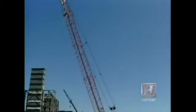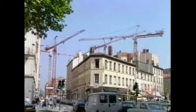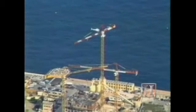How beautiful is that? Maybe beautiful is the wrong word. Cranes aren't designed aesthetically. They're a working tool. You think of them like a mule. They're there to do work. They're not an architectural feature of anything because they're temporary. They're not going to stay there. So the only time you're going to see them is during the transitional period of construction.